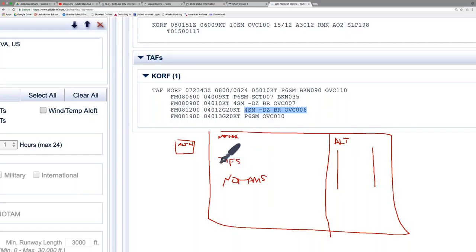There's another box to the side here, and it lists alternates possibility. So it'll list a whole bunch of airports down here, and then right here it'll list how far they are from our destination. Okay? So what every dispatcher does, not just me, is I'll look at my TAF for my destination, and I'll determine whether or not it needs an alternate. If it needs an alternate, I click the first alternate. It pulls up the METAR and TAFs for that first one.